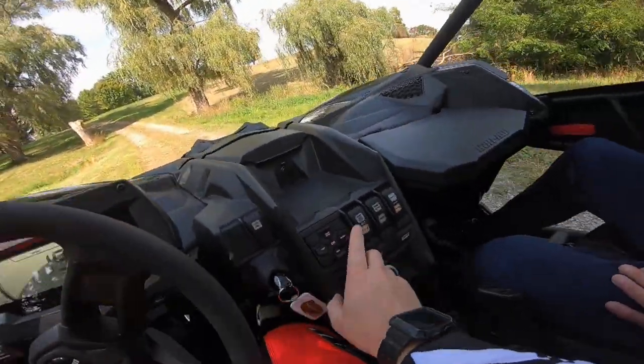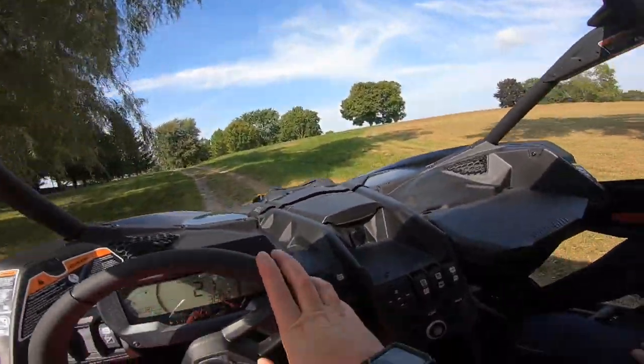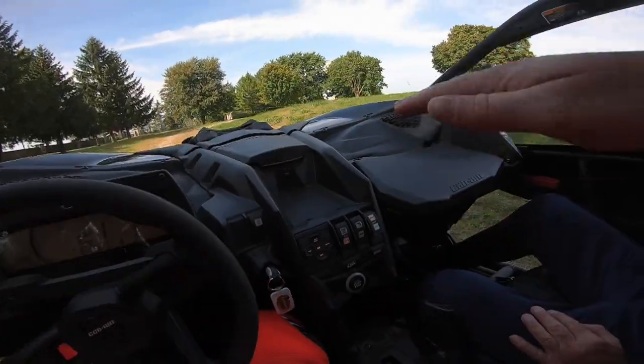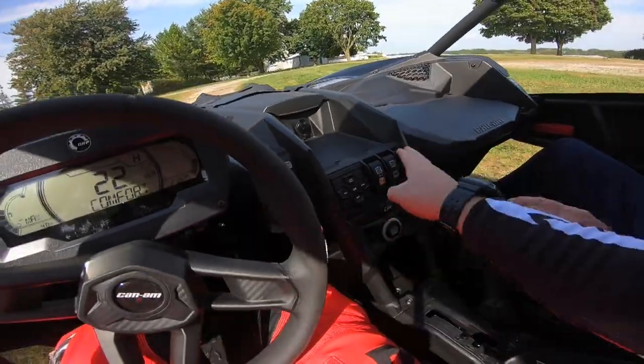So yeah, 2x4, 4x4, I can lock the front diff. So it goes full 4x4, and then there's your suspension. So I can go full. It actually raises up a little bit when you hit that. Okay. Is there a chip and dent key? Yeah.